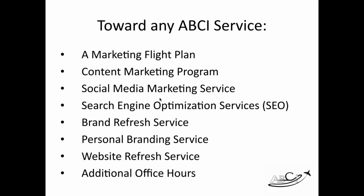Our website refresh service, if it's been more than 2 or 3 years since you have upgraded the technology in your website, we do recommend that you do that, because things change with the search engine rules and other things. Your competitors and styles change. So you want to make sure that you're refreshing your website on a regular basis so it looks like you're still in business, right? Okay, and additional office hours. So you decide you need another hour for this or that or the other thing. We'll use that gift certificate toward additional office hours.